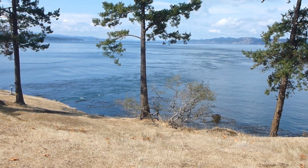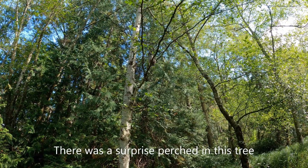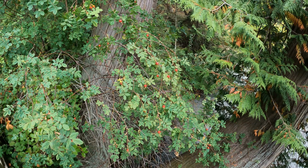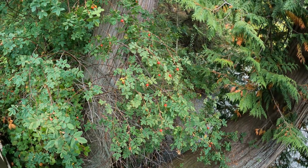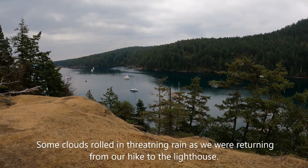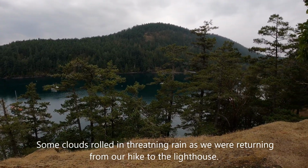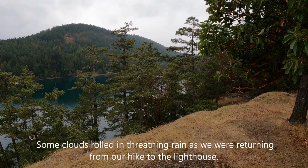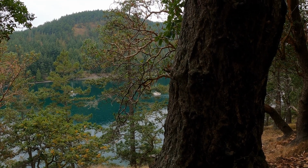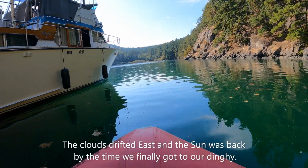As we began our hike home, we had a bit of a surprise in a tree just above the path. Some threatening-looking clouds rolled in as we were making our return hike, and we were a little bit concerned that we might get wet before we got back to the boat. Fortunately, the clouds continued drifting east, and by the time we got to our dinghy, the sun was back out.